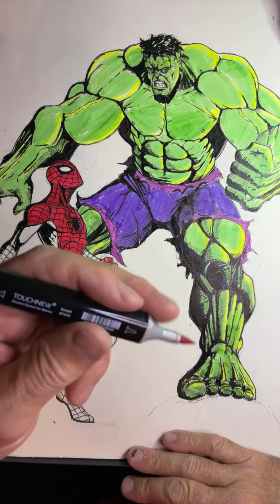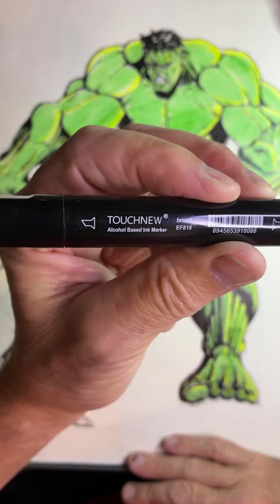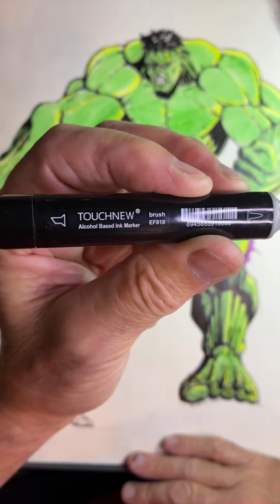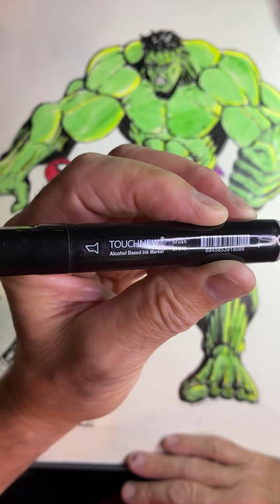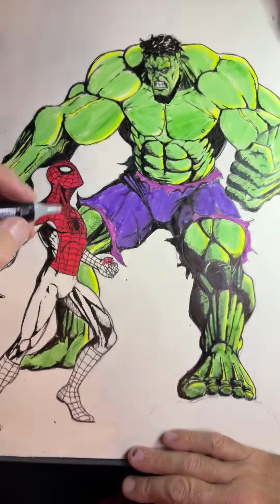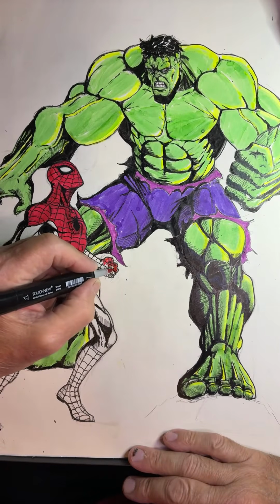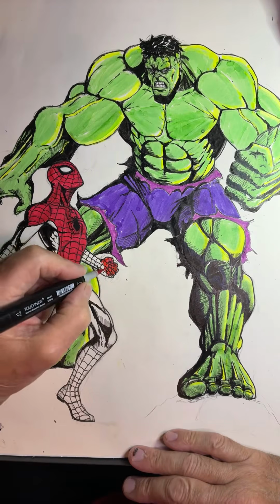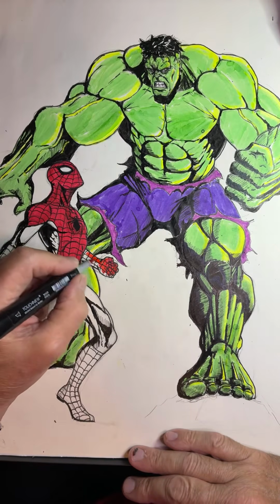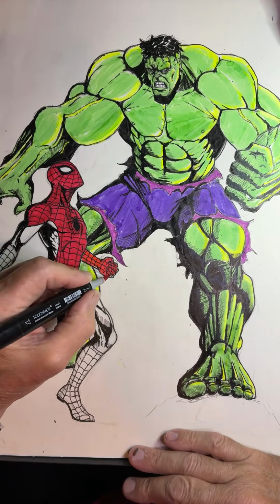Yeah, I'm gonna get more of these next time I order. Touch New brush, pen, and chisel acrylic alcohol-based ink markers. These are amazing. Got them, of course, through Amazon. That's where I get 99% of my art supplies, through Amazon.